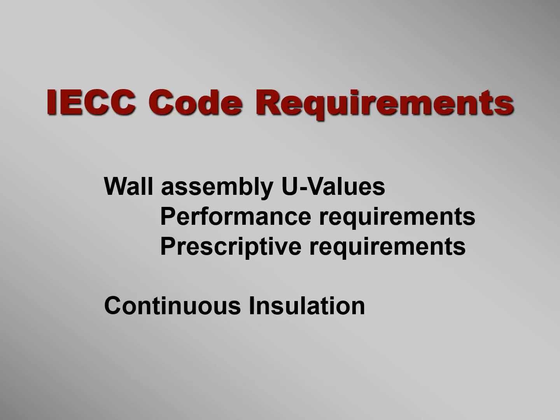The International Energy Conservation Code has a couple of requirements in there for exterior wall assemblies. They state the required U values for the assembly. They have both performance requirements and prescriptive requirements. It also defines continuous insulation.